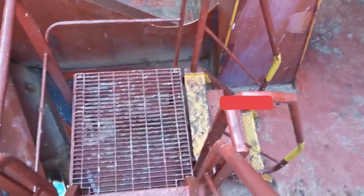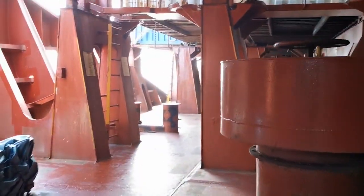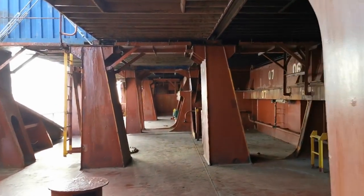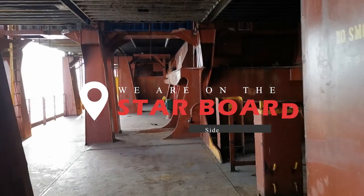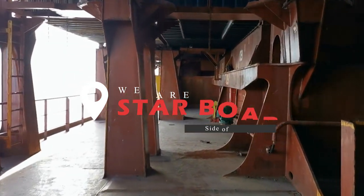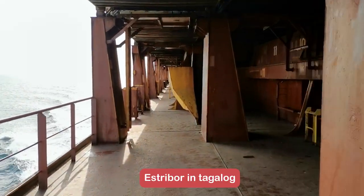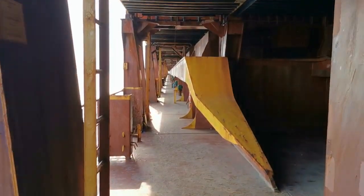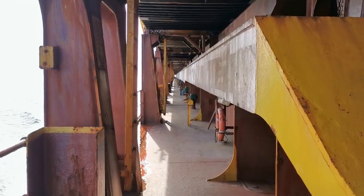So we are now going down the main deck. At the moment, we are on the starboard side of the ship. Starboard side means the right side, and in Tagalog we call this stribord. Nothing much to see on the main deck except for a number of vents, pipes, machine materials, ladders, and rust.